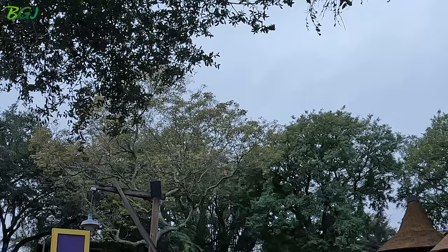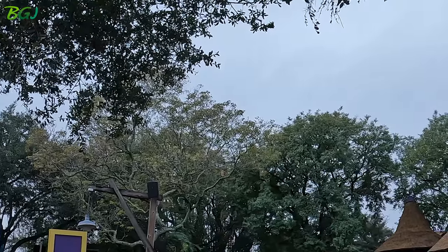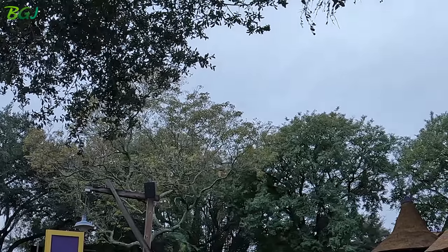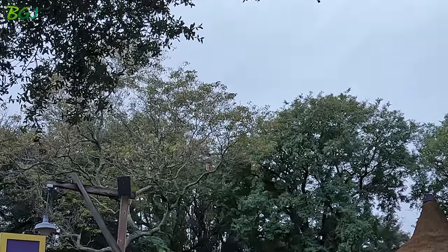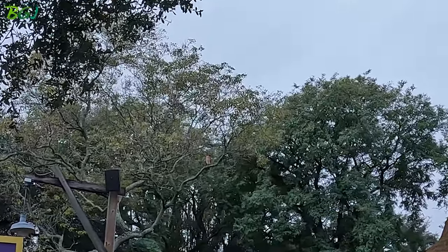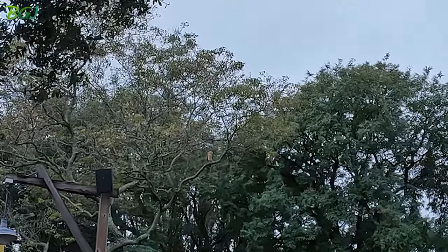Not only do they have many, many birds here inside Busch Gardens, but they even have some wild birds too. So we didn't get to see the macaws, but we get to see a hawk.